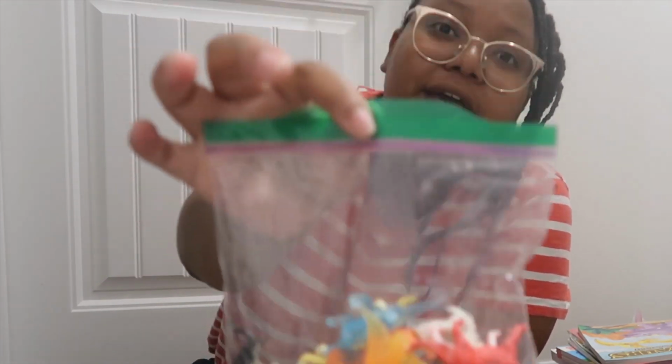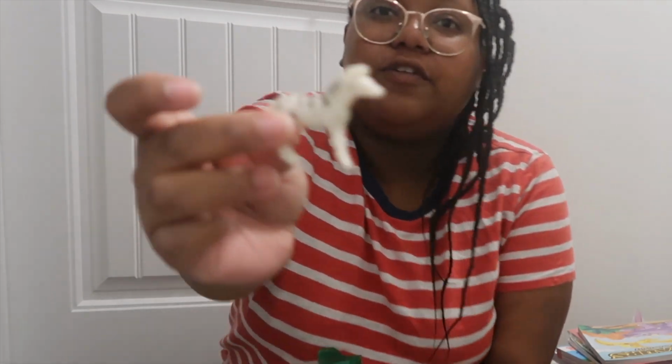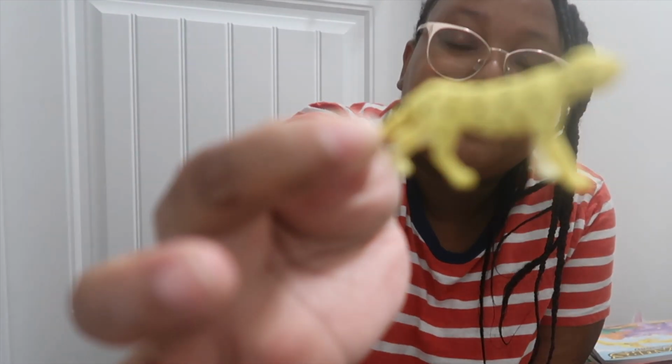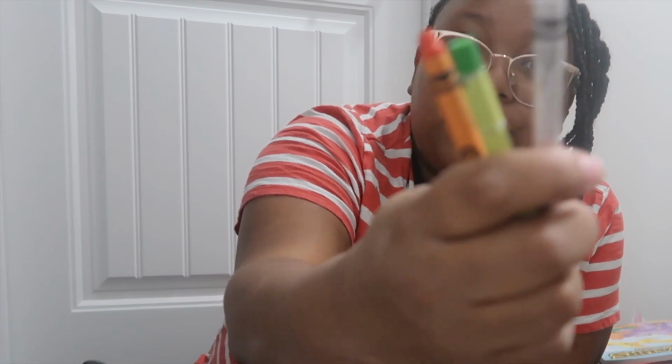Okay, so the next thing that we use in our sensory bins is just little animals. This one is a zebra. I'm not sure if it's focusing good. So I just put them in some maybe whipped cream or something, and they have to find the animal and tell me what the animal is. So it comes with different little animals, and I also have dinosaurs in here. And we have plenty of crayons. My little 2-year-old uses the little jumbo crayons, and my 4-year-old mostly uses the little crayons.